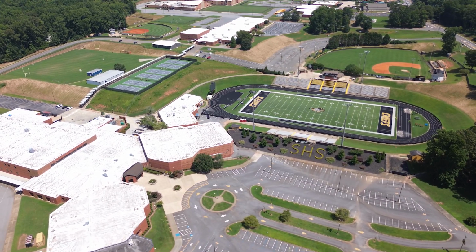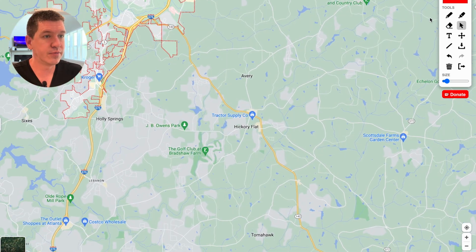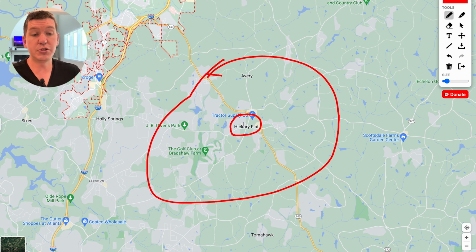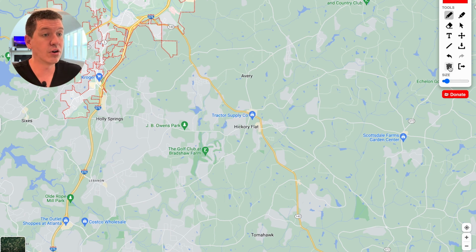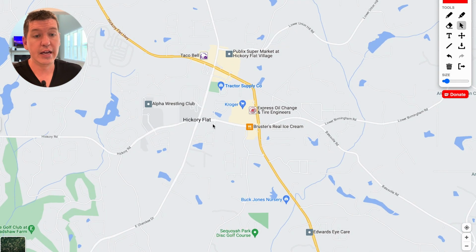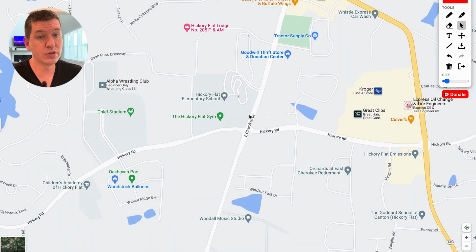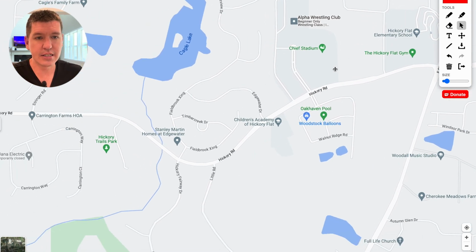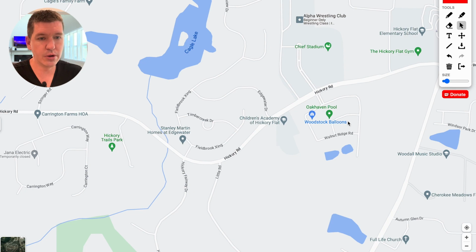So as you zoom out here, I personally believe that this is some of the best living in the county because you're going to be zoned for these schools right here. Sequoia is probably number 2 or number 3 high school in the county, but Dean Rusk and Hickory Flat are the number 1 elementary school and the number 1 middle school in the county. So this is a great area to be in, a great area to live, including all of the shopping over here. Let's continue west on Hickory Road.